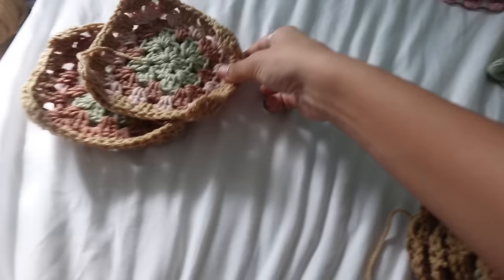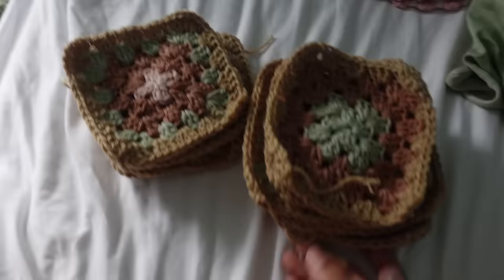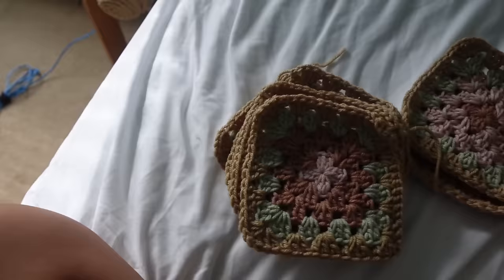Oh, I've made 11. And if I make 10 squares a day, I'll be done with the blanket in 10 days. But I think I can make more than 10 squares a day. So, yeah, I'll keep you guys updated with how much I made today. Yeah, I feel really good about this.